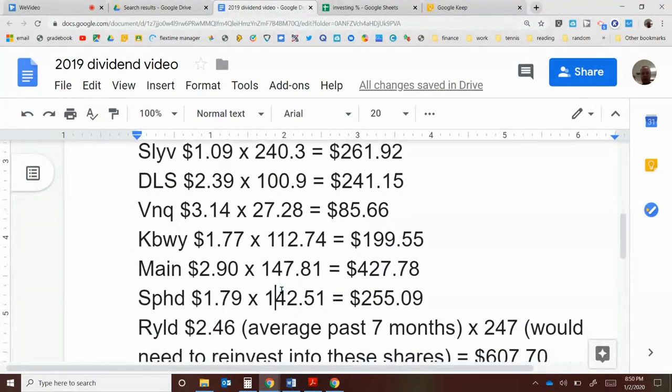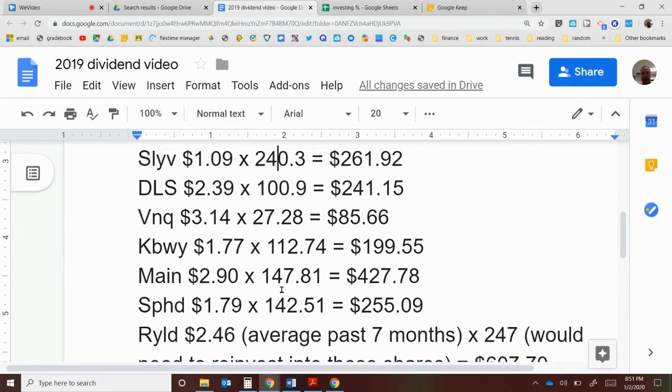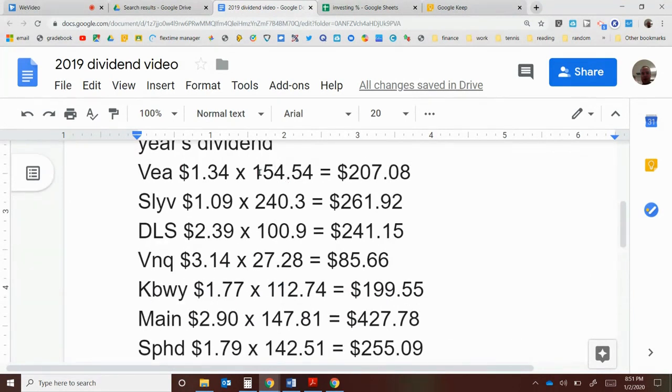So I did that for all of my companies. It took me a little time to figure this out. I had to figure out the number of shares first. That's pretty straightforward. You just go to your brokerage, you look at how many shares you own, and then you look up the annual dividends. This is a little bit trickier.